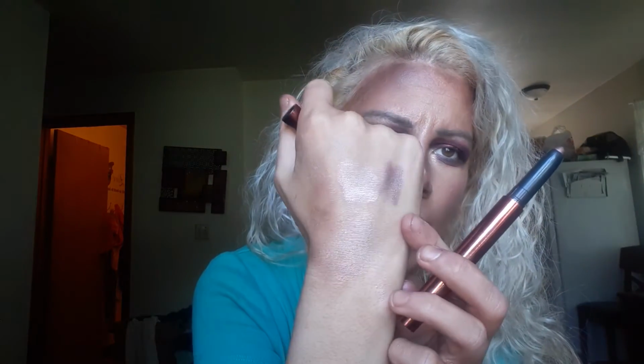Now I did actually pan this one, and I know I use it. Here's another thing. Elf doesn't work for me. So this is the No Budge Shadow Stick in Copper Chick. I've heard the matte ones are a pain in the ass to use, so don't buy the mattes, buy the shimmers. Here's Copper Chick. I've used it as a bronzer stick, and it did work. And I did actually pan it.